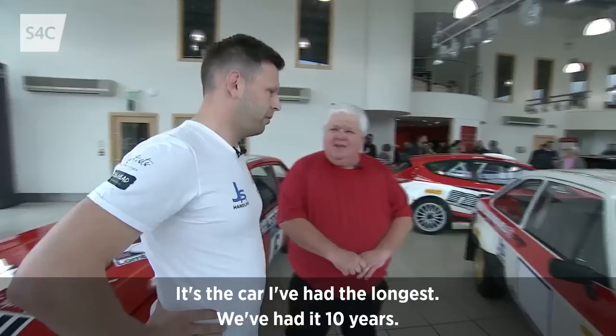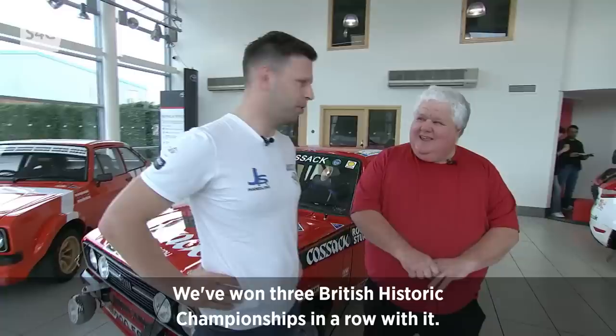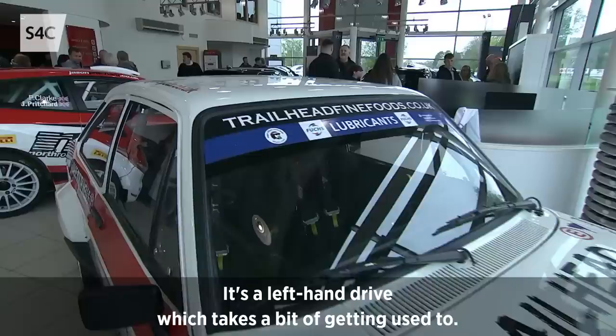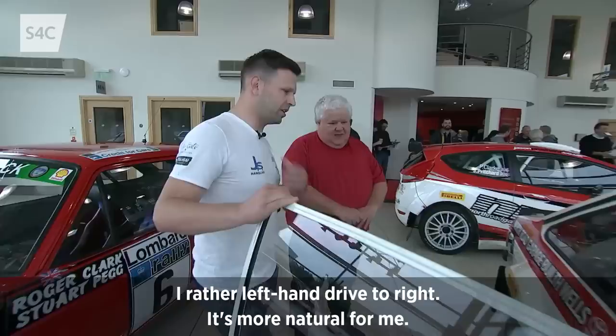Hired it the first year and crashed it, so ended up buying it. And we've won 3 British Historic Championships in a row with it, so it's been a good car for me, and as I say, it's part of my family, so I want to keep hold of it. And what is special about this car, because it's a left-hand drive as well, which takes a bit of getting used to, doesn't it? Yeah, I'd rather drive left than right. It's more natural for me.